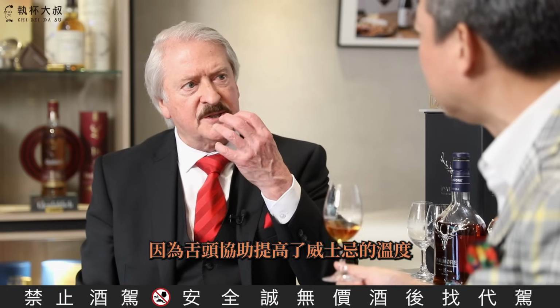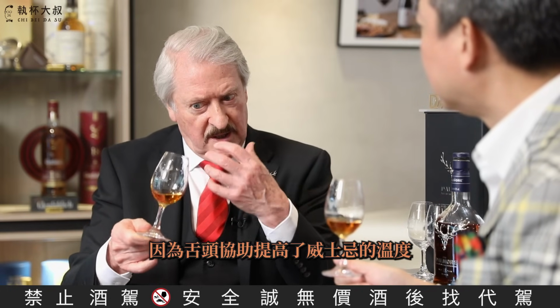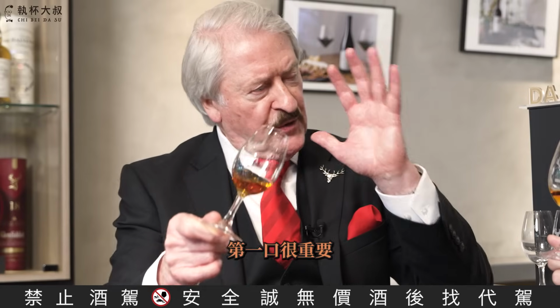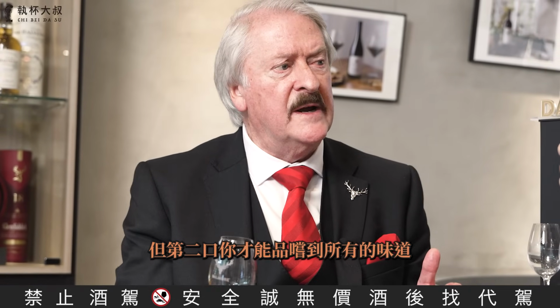You have to keep it in your mouth for a long time. Yeah, because the tongue will help to release the warmth of the tongue onto the whiskey. It'll open it up. Then you put it underneath the tongue, just let it settle down, and then put it back at the top. First taste is important, but it's really the second taste to make sure you get everything there.